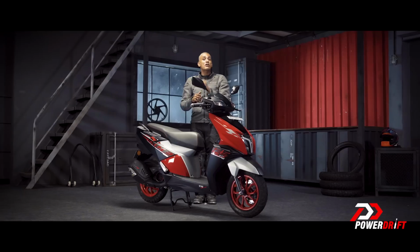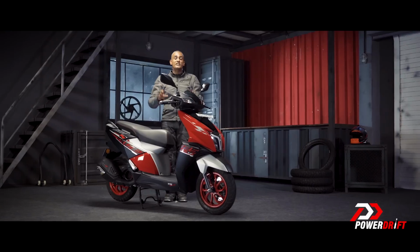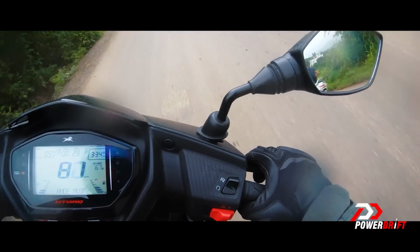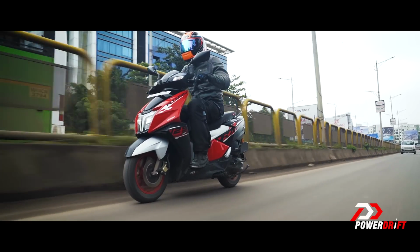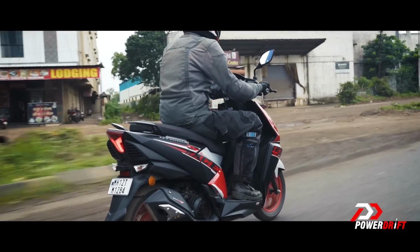TVS says the real top speed is 98 km an hour, and I think seeing the dash of your scooter get past 100 kmph easily, it's very satisfying. In race mode, there is some vibration, just enough to let you know that things are serious, and this is not a complaint. Things are notably smoother in street mode, and it does feel more relaxed even under acceleration in street mode, with roughly 1 bhp and 1 Nm less on tap.